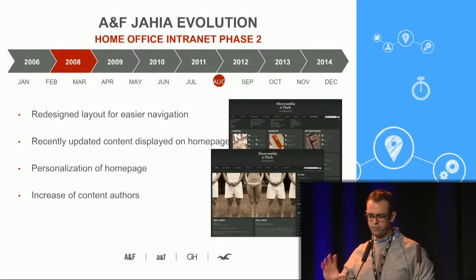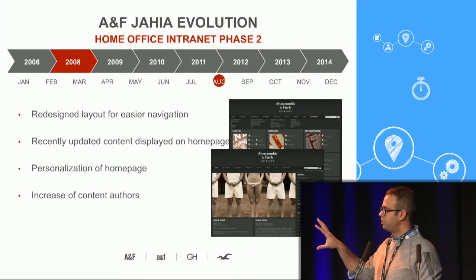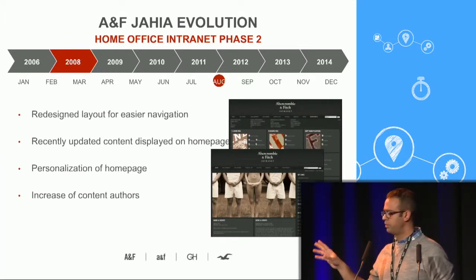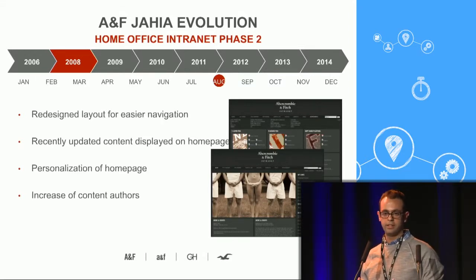So phase 2, flash forward 2 years into the future. We had some additional virtual sites that we added, but really this was the big turning point. In August 2008, we did a complete redesign, and really what prompted this was that internally there was a company directive to refresh and reinvigorate our brands. The marketing team redesigned our logo, and redesigned the color, look, and feel for the brands, and they thought that the intranet would be a great vehicle for not only communicating what those changes were across the enterprise, but also serving as a visual representation of what they wanted things to look like.